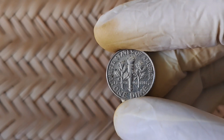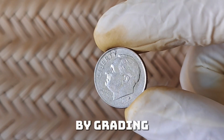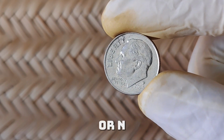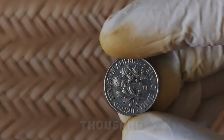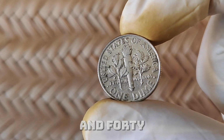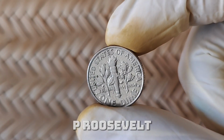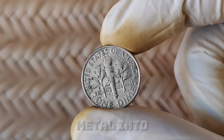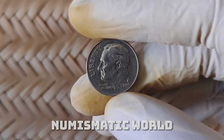And finally, MS-69 or MS-70 coins, certified by grading companies like PCGS or NGC, can skyrocket in value. That's where the $8,960.45 coin came from, a near-perfect 2006 Roosevelt dime that turned a tiny piece of metal into a mini fortune. One auction in particular shocked the numismatic world.